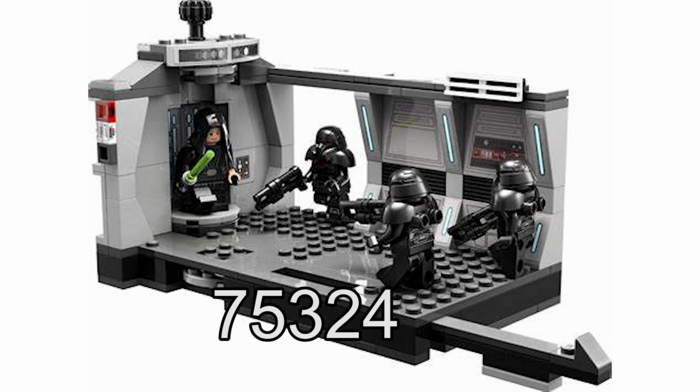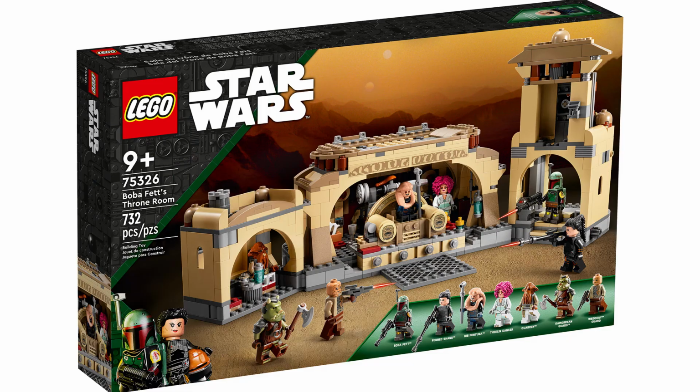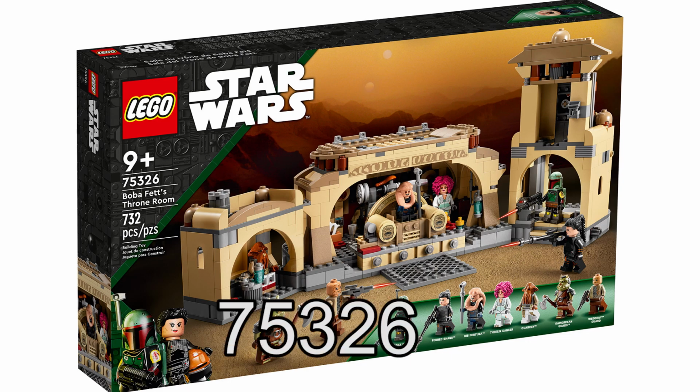But the $35 seems pretty steep. You would think it would be a little bit lower because it only came with like 4 minifigures, and that's the same amount of minifigures you get from a Snowtrooper Battle Pack. But I can see why it's a little bit more, but it shouldn't be that much more just because of like 50 more pieces added to the count. A Snowtrooper Battle Pack is $20 and a Dark Trooper set is $35, so why would you just add 15 more dollars to that? It makes no sense. But our next one is 75326 Boba Fett Throne Room.